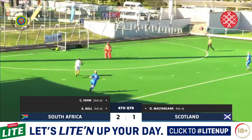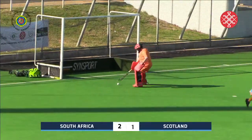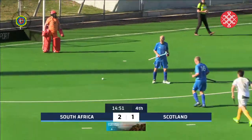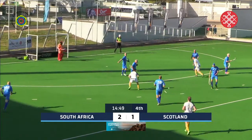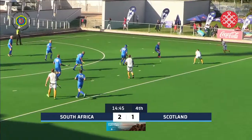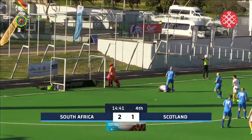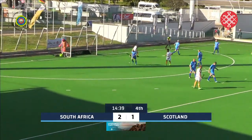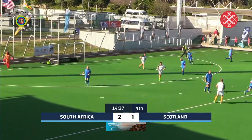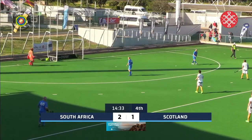Big ball forward, takes a deflection off a Scotland player. The keeper allows it to go into the goal, so it will be a long corner. Taken quickly by South Africa. They've got an overlapping run on the right-hand side, goes straight for the goalkeeper, and fortunately for South Africa, no touch inside the circle.